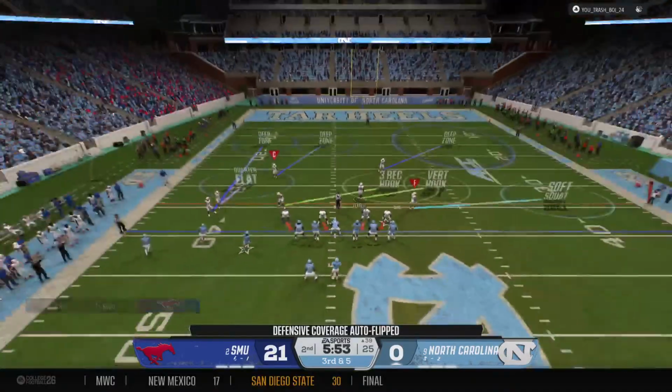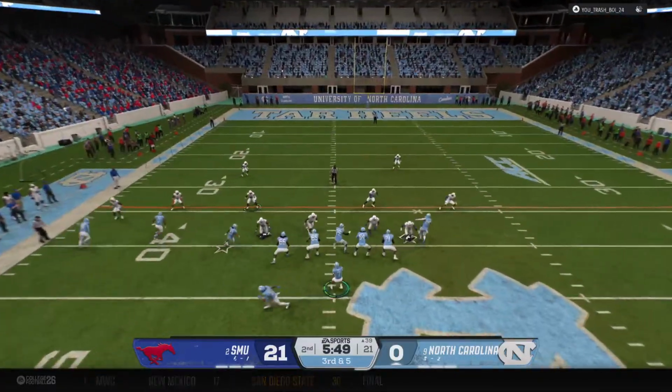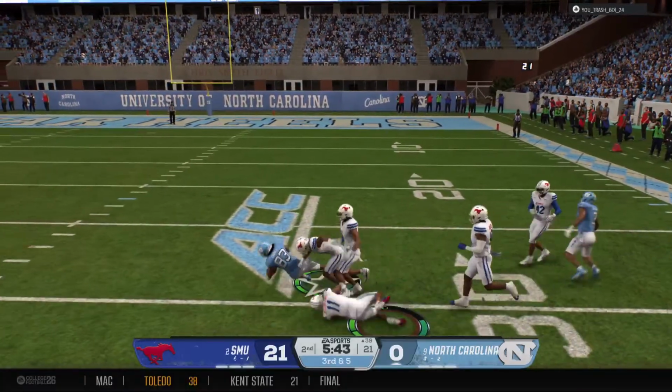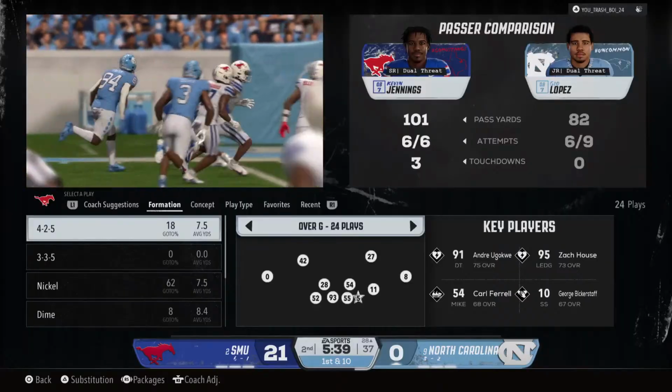That completion sets off an important third down play. Dropping back, it's Lopez. Quarterback finds a target on the right. It's complete. Moves the ball to the 28. It'll be first down. Well, it's third down.